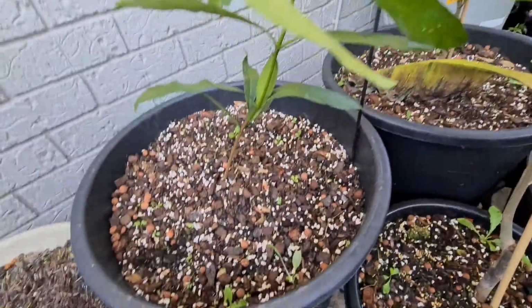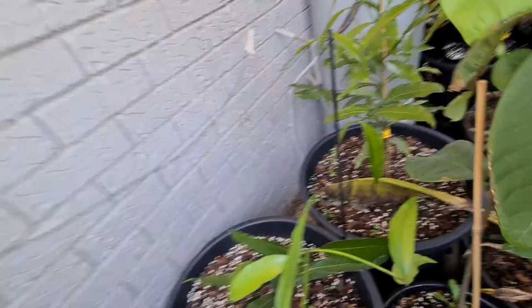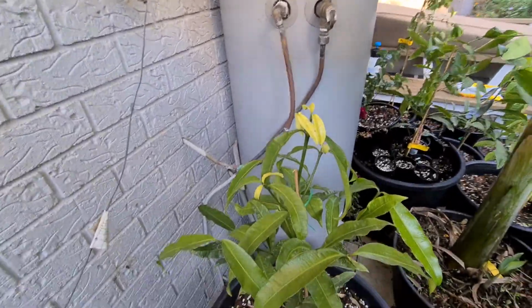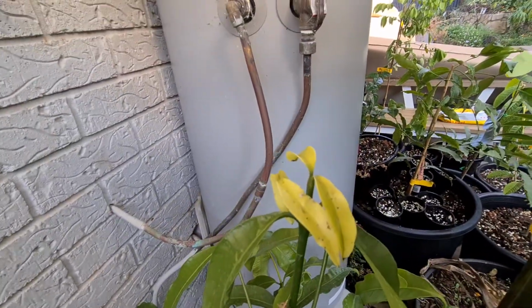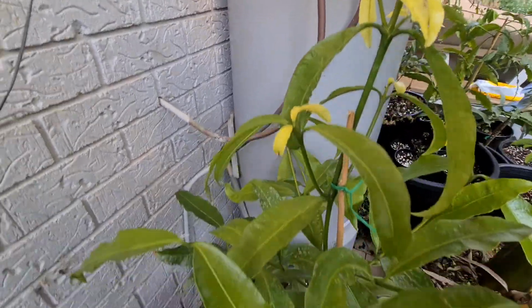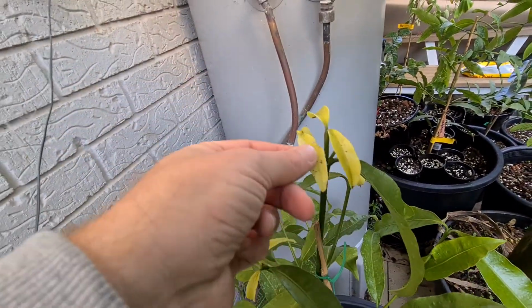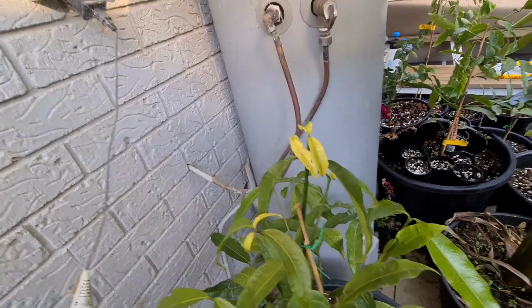An achachairu. Can't see any damage on the leaves. These ones I've pushed up close to the wall by this water heater, which actually doesn't put off much heat, but it's got to help a little bit. These are both achachairu. These leaves were yellowing at the top before they were moved here, so this isn't a new development since the cold. This has just already been like that. They are attached, they're not loose, so maybe it's just a bit chlorotic, I'm not sure.